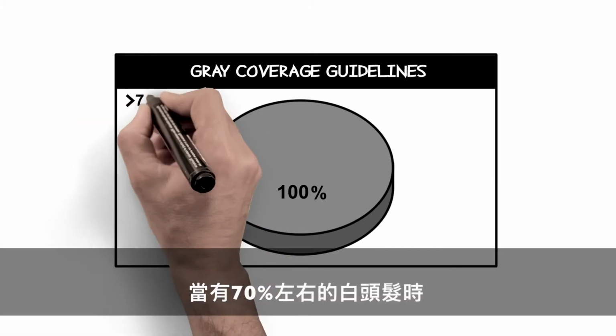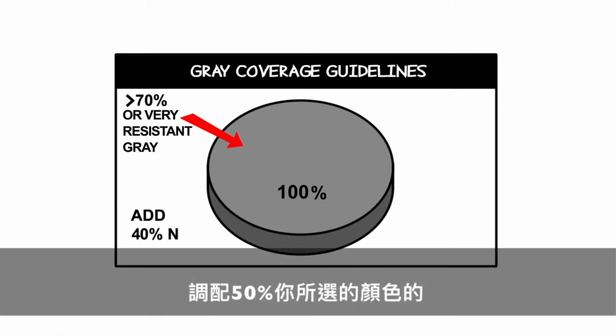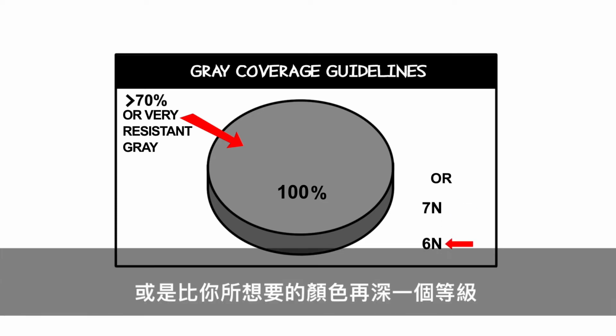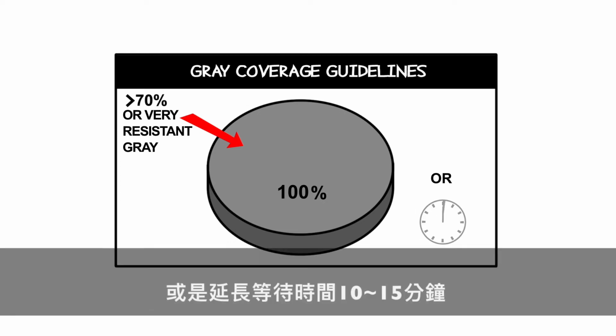To achieve coverage on over 70% or very resistant gray hair, add up to 50% N, NB, or NN to your selected shade, drop one level darker than your desired result, use a mix ratio of 1:1, and/or extend your processing time by 10 to 15 minutes.